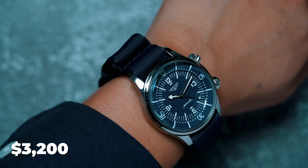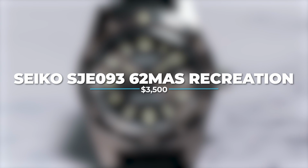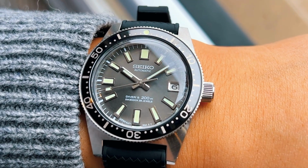But again, another amazing launch from Longines at $3,200. Now number 7 is Seiko's SJE093, their 62 MAS recreation, which is actually the watch I'm wearing today. Oh boy, I already did a video on this watch. It's a watch I purchased as soon as it launched. I was so excited when I heard about it originally because I've always loved the 62 MAS style.